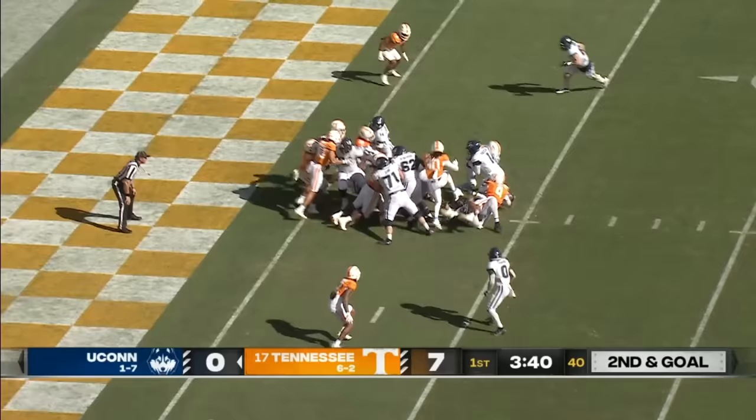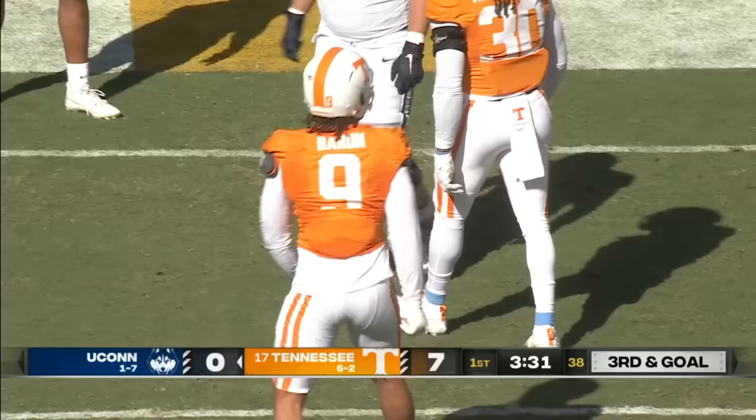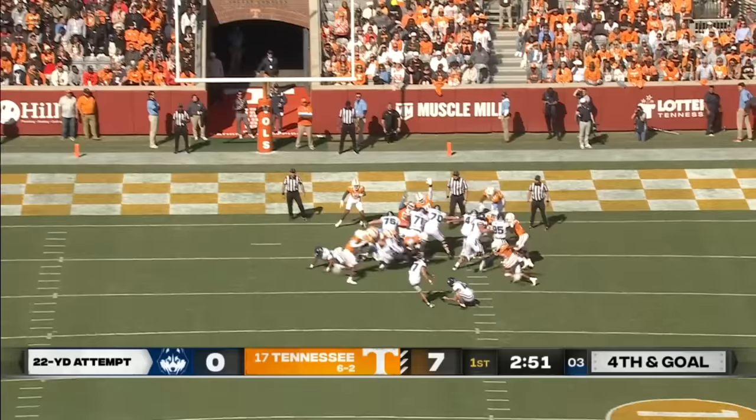Boy, it looked like there was some trouble with the snap as Roberson was slow to get out from underneath center. And again, we just brought it up. This will be his second attempt of the year. He's 0 for 1 this season and hammers that through the uprights.